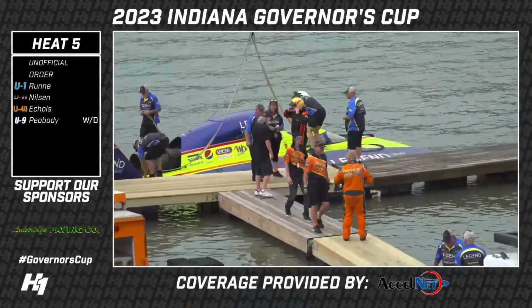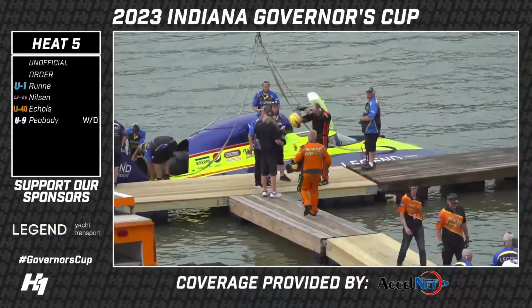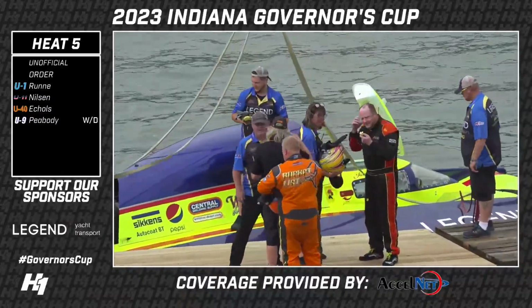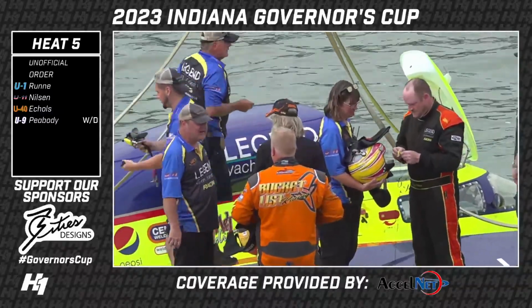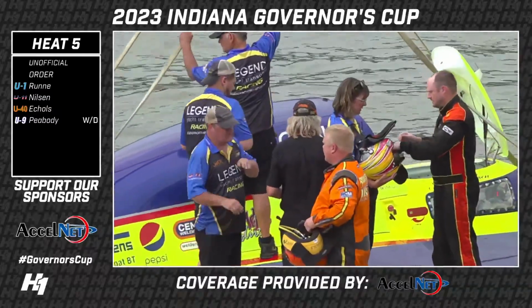It's a rocket. And, boy, the acceleration when he came off the lower corner on lap 1, he was flying. That boat was quick off the corner, but Dylan ran him down, so that's the name of the game at the end of the day. So we're awaiting the arrival of Dylan Runny.